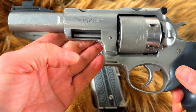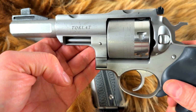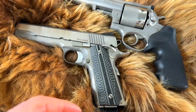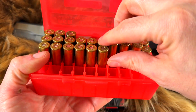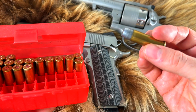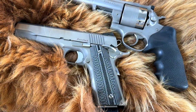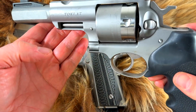Even Chuck agrees with me. This is the top bear defense revolver you can get, just because it's not too overpowered. You're able to handle the heavy loads with it. And of course, I tend to carry 400 grain Bear Pills hard cast in it. And these are just hard hitting. I mean, you've got as much power as some rifles with this thing in the right barrel. It's pretty amazing. So if you ever get a chance to get one of these, you won't regret it.